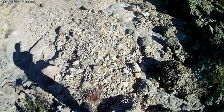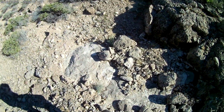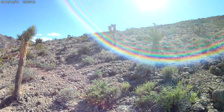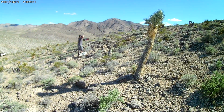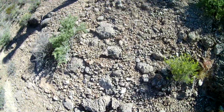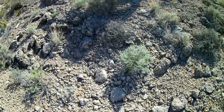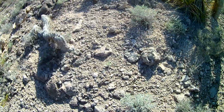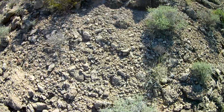Oh, be careful back there. I think we kind of want to go over here, don't we? Is there another shaft over there? Yeah, there's another mine on the other side of the hill there. We don't want to go too far down. It's one thing about this rock, man. It sure is sticky. It'll stick right into your skin too.